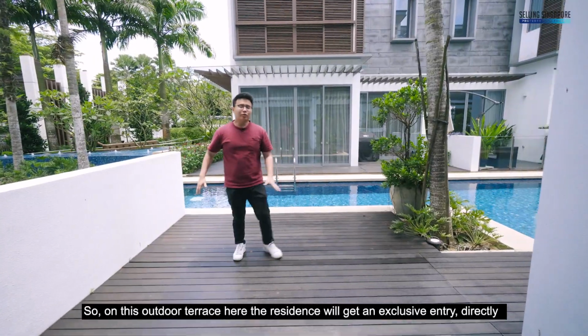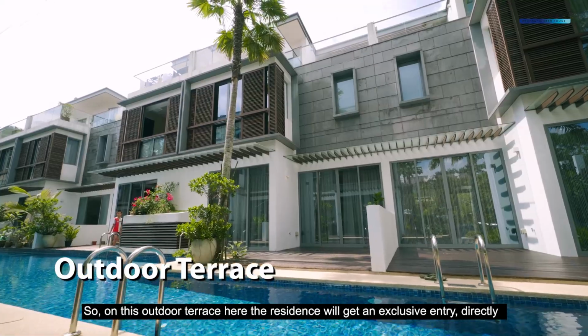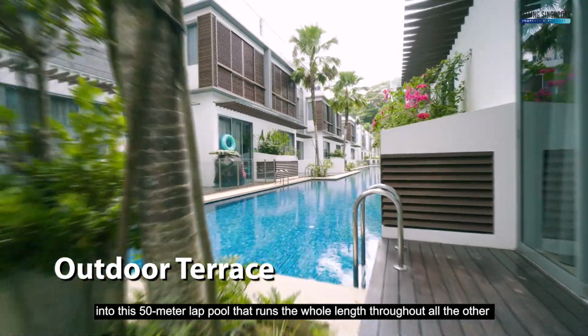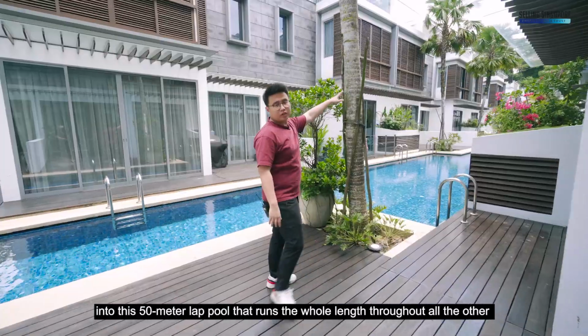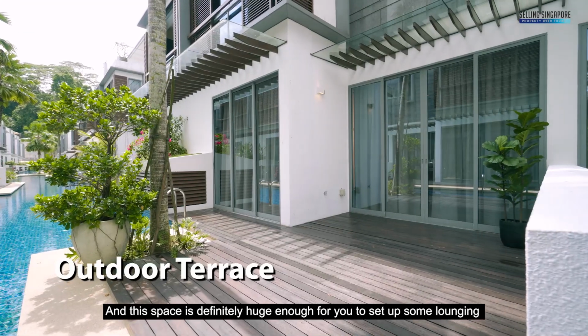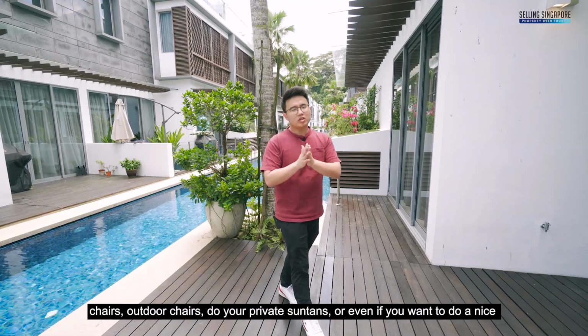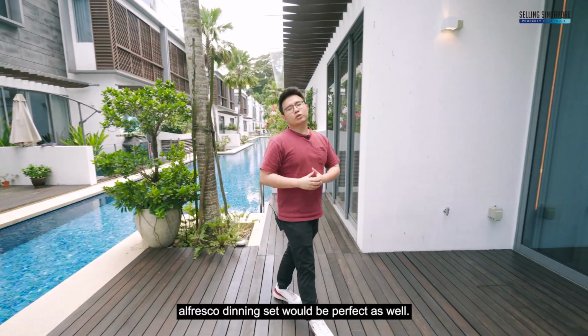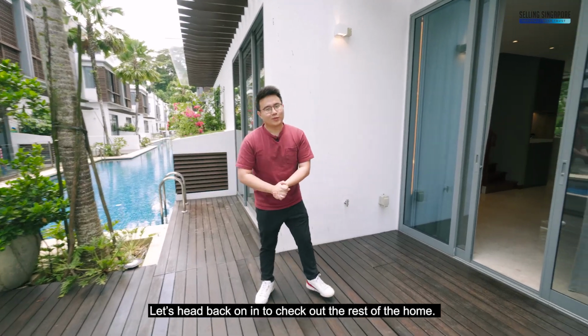So on this outdoor terrace here, the residents will get an exclusive entry directly into this 50-meter lap pool that runs the whole length throughout all the other cluster homes in the area. And this space is definitely huge enough for you to set up some lounging chairs, outdoor chairs, do your private sun tents, or even if you want to, a nice alfresco dining set would be perfect as well. Let's head back on in to check out the rest of the home.